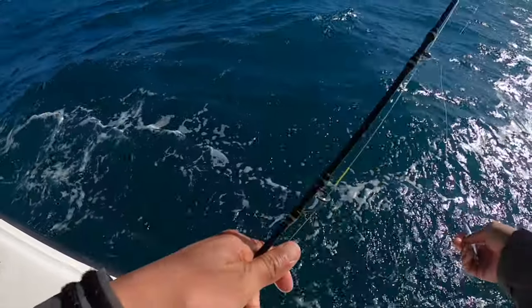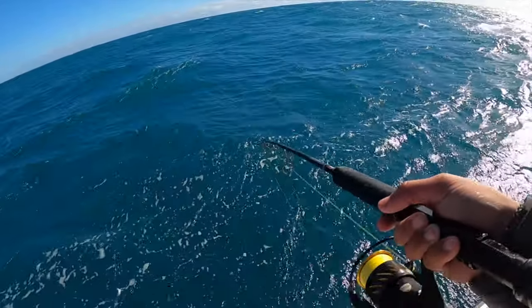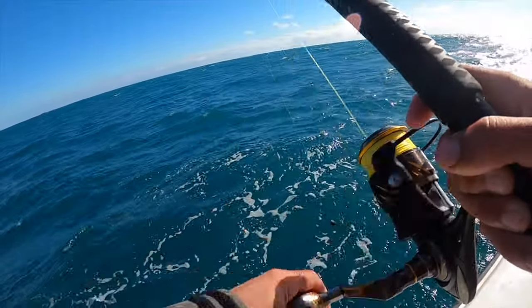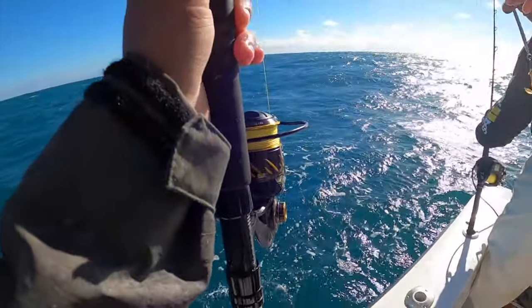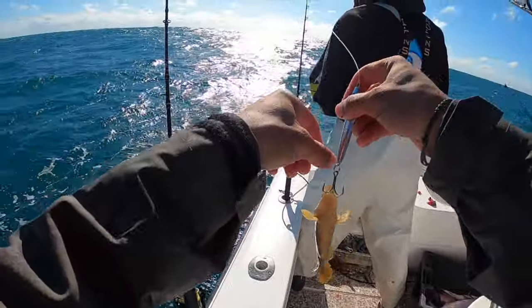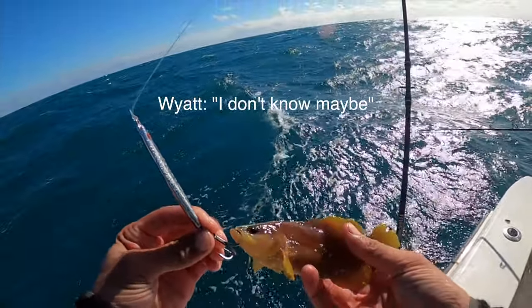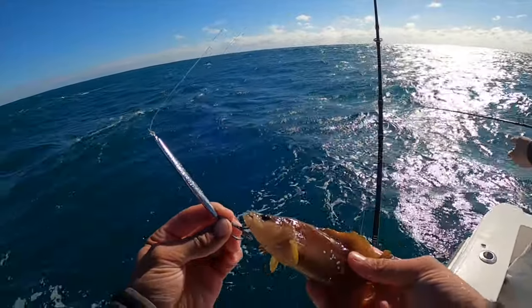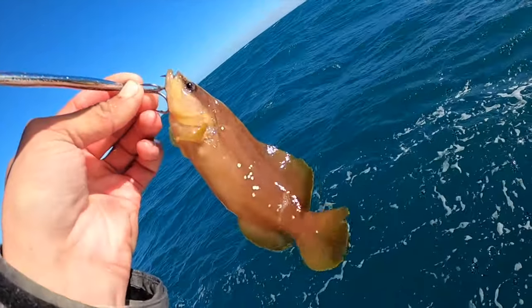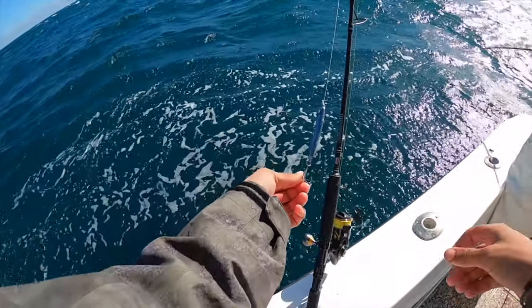Box has been tainted. I suppose it's just fouled up is all. Oh, what is this? There's a name, soapfish. It's my first one of those. Can they stick you? That's cool. Right there. Where'd you catch that?